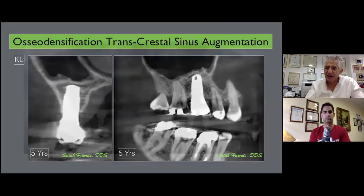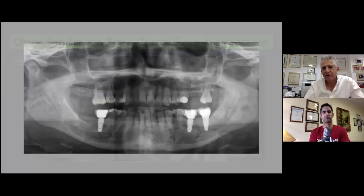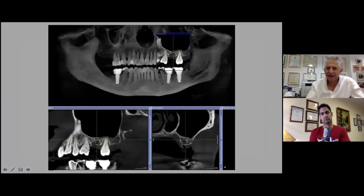This is another case. This is one of our cases from Dubai. We have a second molar with a class 2 to 3 mobility, some periodontal issues, and we have a missing first molar. We have 4 something millimeters of bone height here, but we have a nice width. Look at this width. You see the width, go to the bottom right.